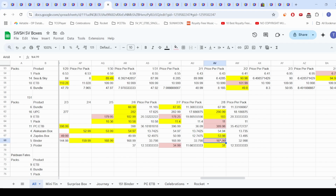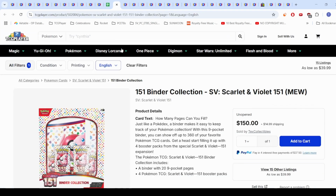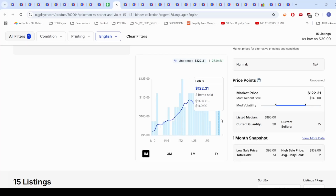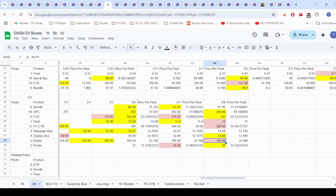The binders went down a little bit, but they've been skyrocketing lately, so $4 less is nothing, no big deal. And people are still buying the binders. It's insane to me. And then the posters went back to 37. If you do the price per pack, if you buy loose packs, it's $11. I remember telling you guys Workman shippers are offering like $9 a pack sometimes. So it's just like, well, good luck to them, because the market is getting hot for 151.